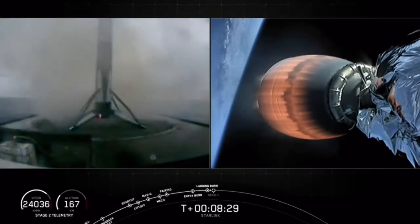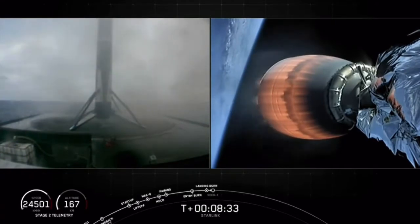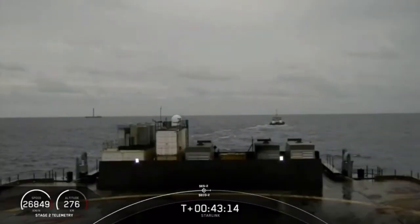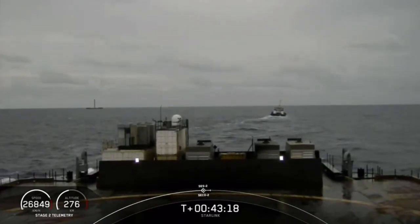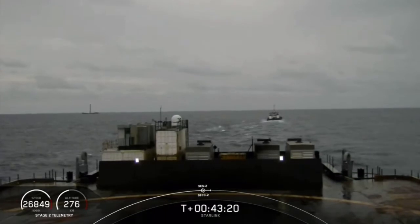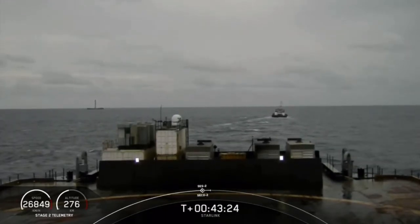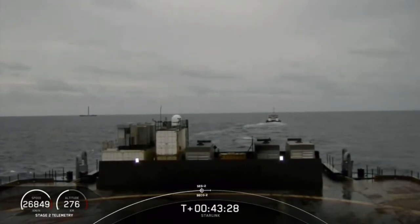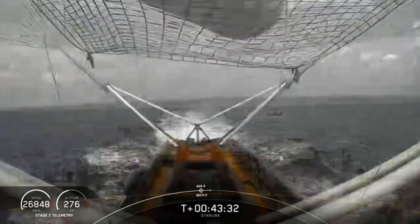Looks like right in the center. That marks 61 successful recoveries. Third time for this booster. From recovery, this is a shot from our drone ship. Just read the instructions, and you can see on the horizon there, that is the first stage from today's mission on Of Course I Still Love You. Again, that's the third landing for that booster, 61st overall recovery.